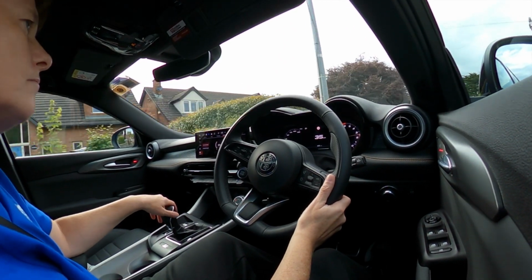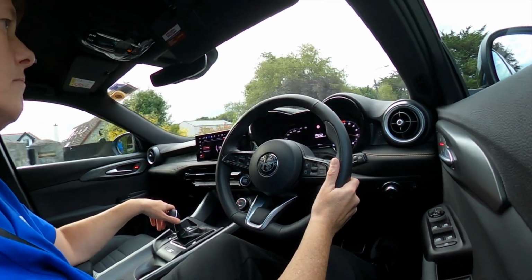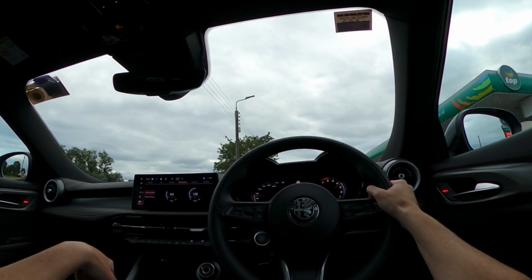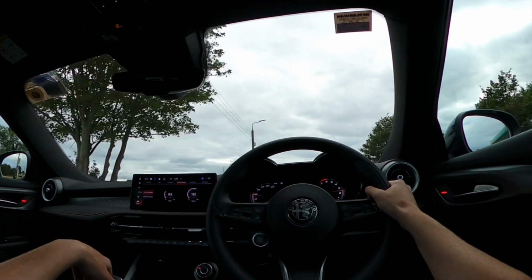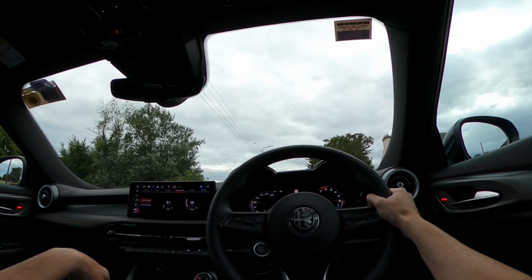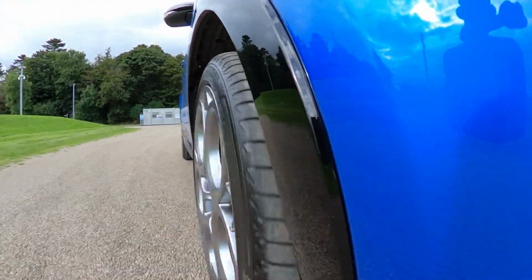Wind and road noise is fine while cruising motorways. There's some whistling from the turbo. The engine can be grumbly when pushed. The brakes are very good and nicely balanced when coming to a stop smoothly. The regenerative braking is more noticeable when switching driving modes, however.